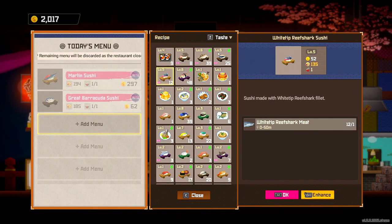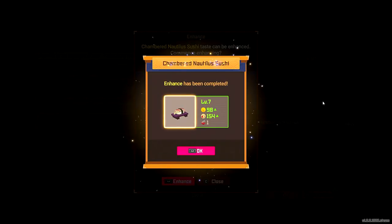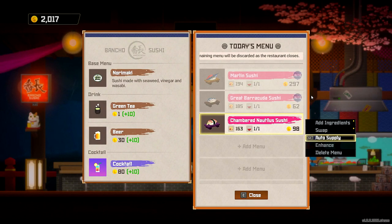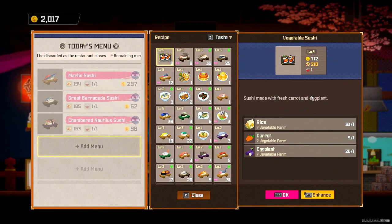Okay, more stuff for Shark Night. We get some more of this chambered nautilus. I mean, these things grow like crazy in our fish farm, so we can easily enhance these. I don't think we'll ever get them up to 250 though. So I hope people like chambered nautilus sushi because we have a butt ton of it.